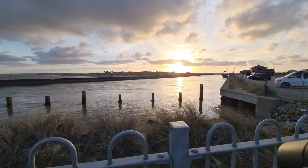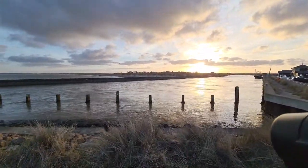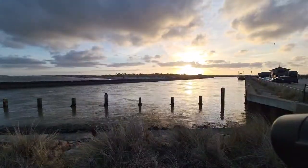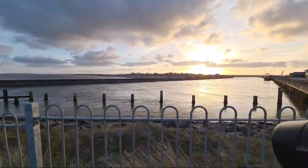It doesn't look like ice cream weather. It's flipping freezing. Can you hear me okay? Can you see, look, over here, someone is having a barbecue just behind. I do like this beach here. It's quite nice. Walberswick, that is.